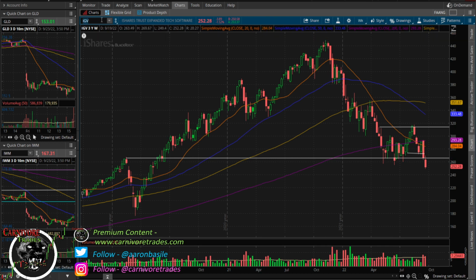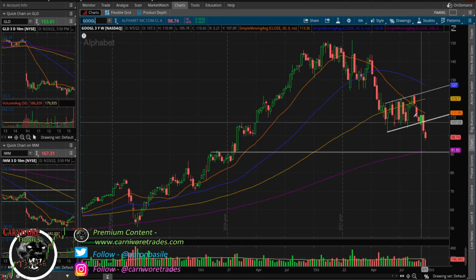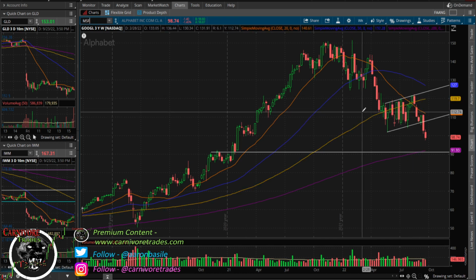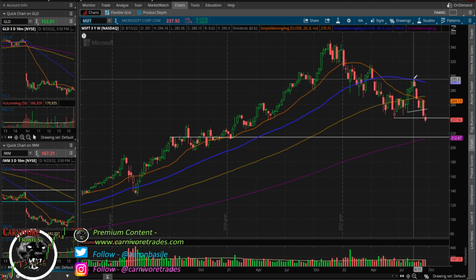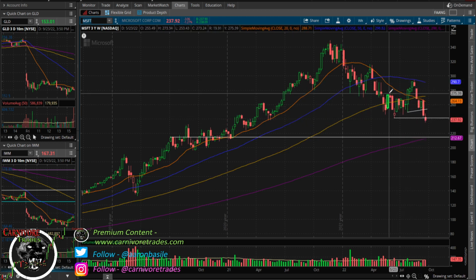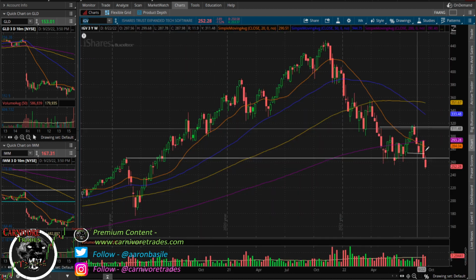And speaking of bear bases, take a look at Google. Look at that. That is a beautiful bear flag there on the weekly time frame. Microsoft as well. Like tried to break out there, couldn't, and now you're pushing back down there. That is headed down to about 210 from what I've got calculated. But either way, back to cloud software there. Yeah, this is a really good bear base, and this is making new lows now as well. So you have to respect that.